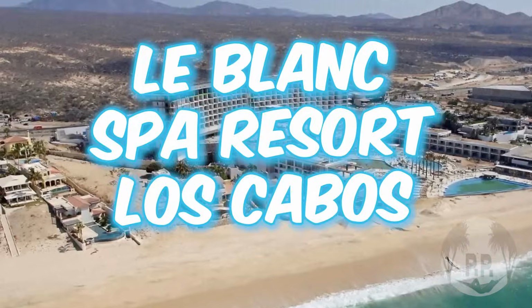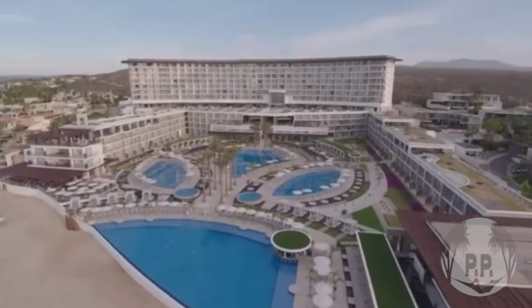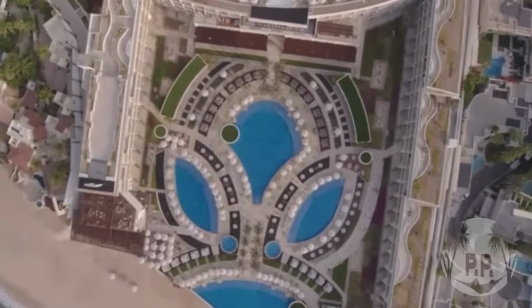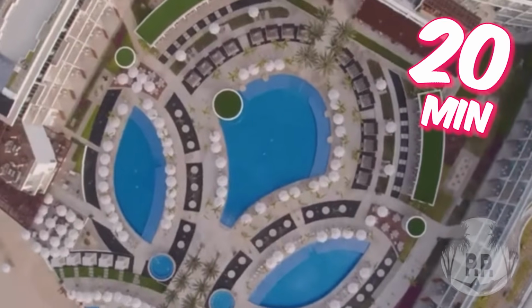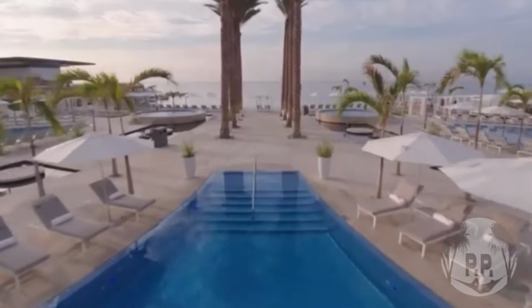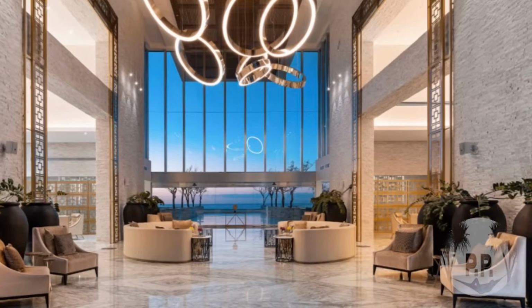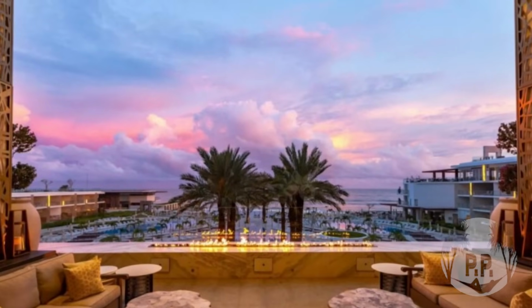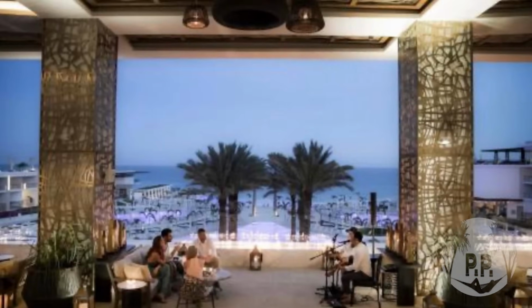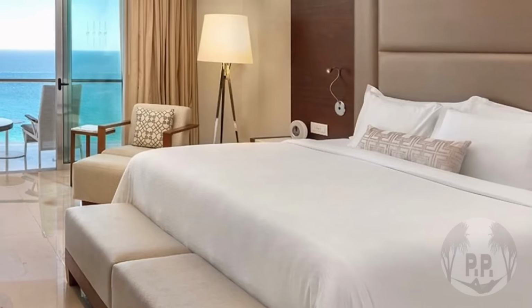Number 2, Leblanc Spa Resort Los Cabos. Located right in that corridor again that's halfway between San Jose del Cabo and Cabo San Lucas, about 20 minutes to each and 30 minutes from the airport. And when you arrive, you'll find the property itself is very calm and peaceful, a very relaxing atmosphere everywhere, and the whole style is very simple but chic and elegant, which is carried into the rooms, which are very nice and all come with mini bars and balconies.